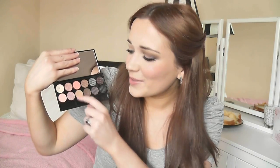You can use them for adding a little bit of blush to the cheeks if you're that type of person. These ones are quite shimmery and nice for highlighting. They've got a pinkish tinge to it. This one has a golden pink. This one has a purpley pinkish tone to it. But overall, these are absolutely amazing.